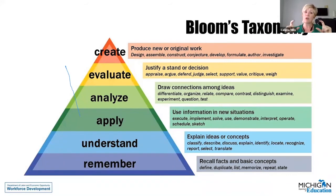And then when we look at those performance elements, that's what they're able to do with that knowledge. And then finally, those big ideas sit up here in the create and evaluate section. How can they take that and work across content areas or show you something multiple times in multiple ways so that you know they've really mastered that big idea before they leave your program?